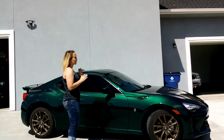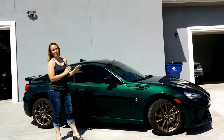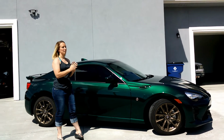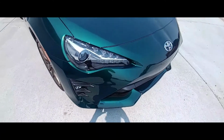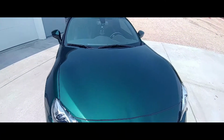So one of the best parts about this car is the beautiful green. In certain lights it looks black, in certain lights it looks like a bright emerald green. The other times it looks kind of a mixture of two, depending on where you're standing at the car. It's kind of a chameleon color because it changes with wherever you're looking at it and what different lights you have it in as well. And that's immediately what drove me to this car.